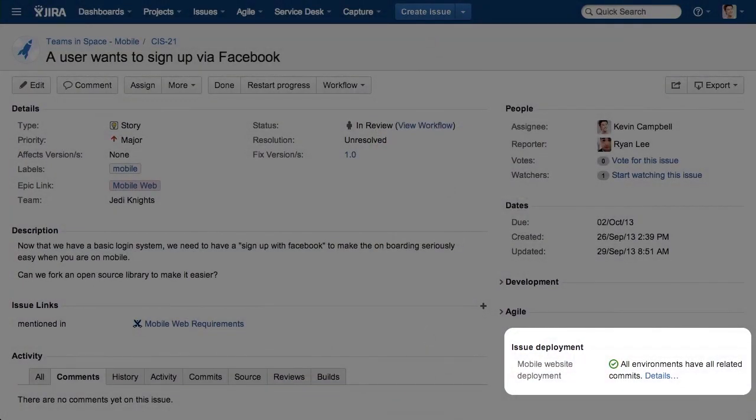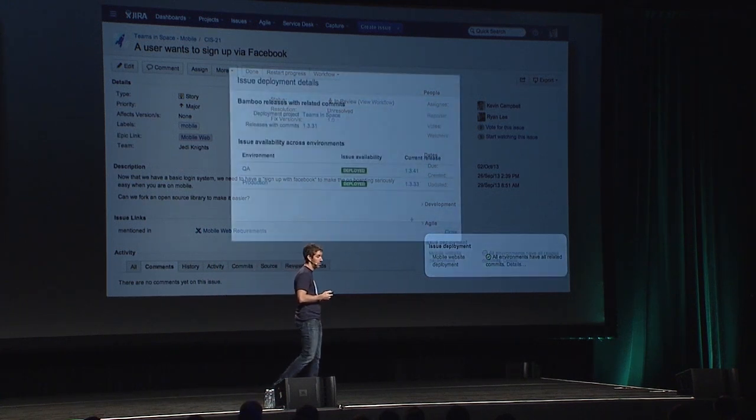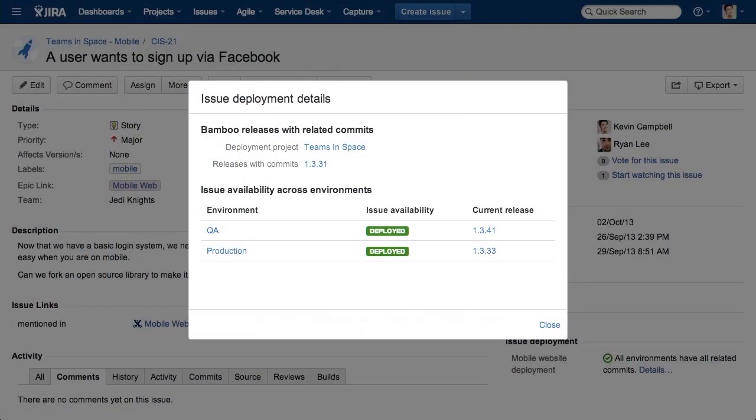And these deployments are available directly inside Jira. So as a product manager, as a business analyst, if I want to see where this issue is at, if I want to verify what work has been done on it, again, because not everything can be captured in a requirement, you can click through and you can see where this issue has been deployed to. I can test it out in the QA environment, or I can check what it looks like in production with real-world data.